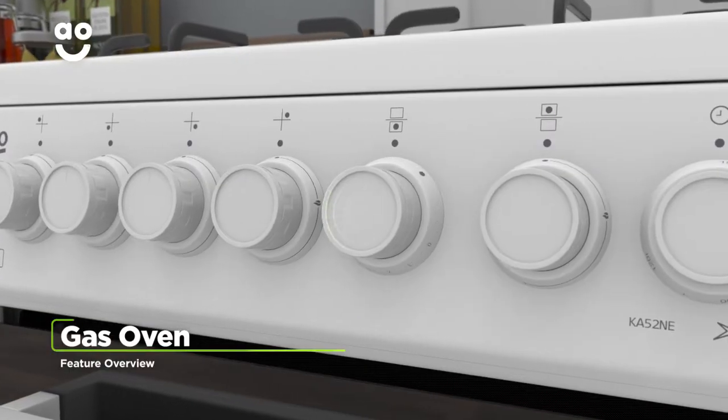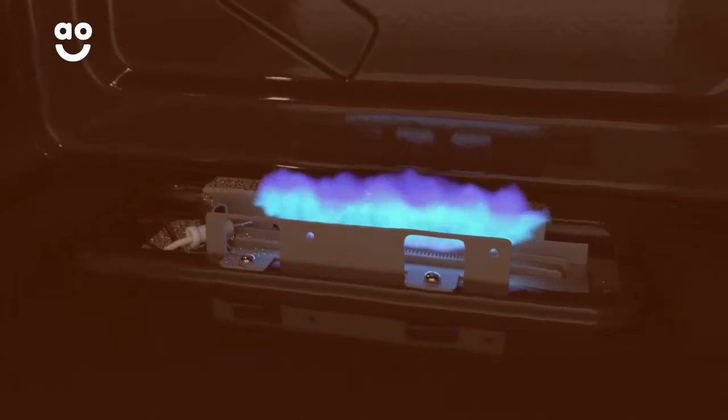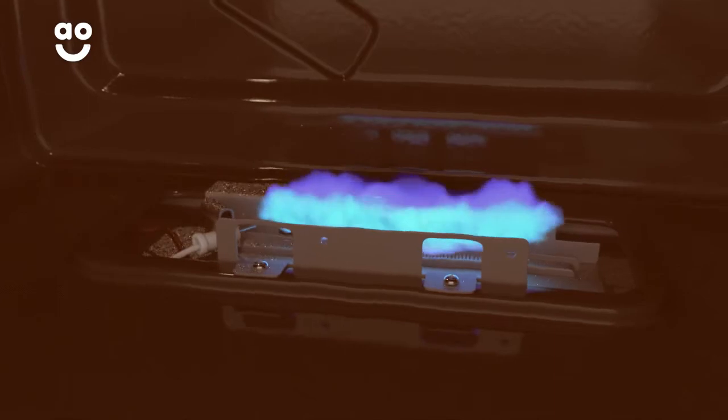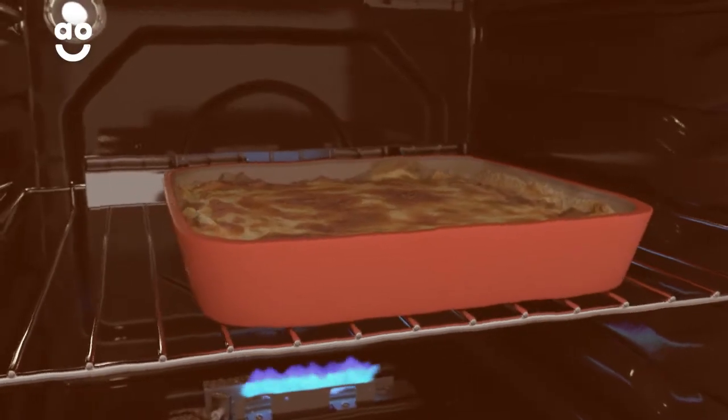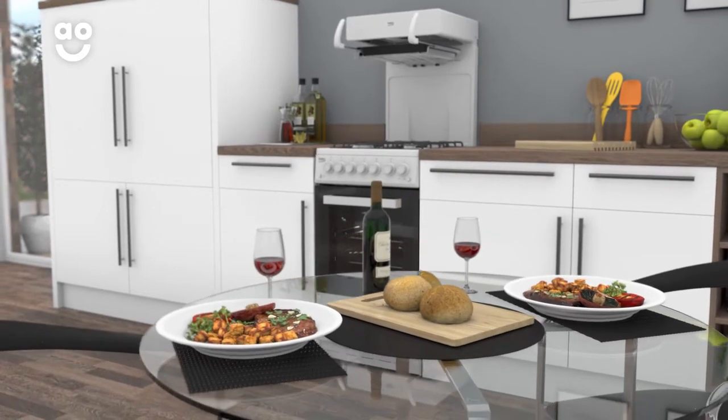This model has a gas oven, which means you can enjoy flexible cooking. Because heat rises from the bottom of the oven, it creates different temperature zones. This means you can cook different foods at different temperatures. Now you'll always impress your guests with delicious gourmet-style food.